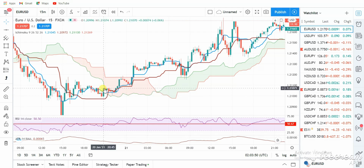At least entering based on price action, an engulfing candlestick is probably one of the best ways to increase the odds of winning and filter out the bad trades. So now you're wondering, okay, what will be my stops and targets?